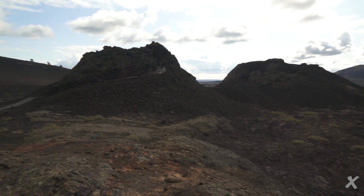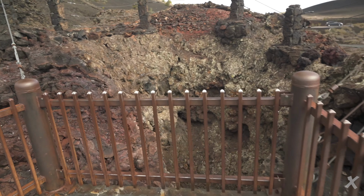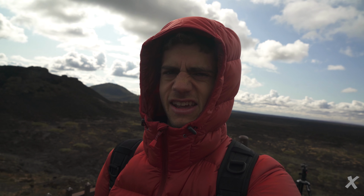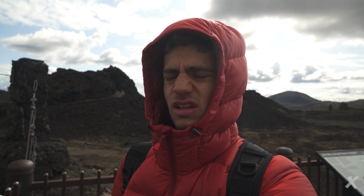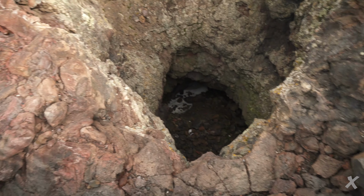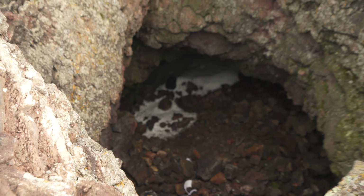All right, so I'm at these spatter cones right now. Look at these things. They're monstrous, and all these fences are around it because so many tourists keep walking around in it, and it just erodes it really quickly because they're so fragile. So you can't go around these things at all. Look at that. You can just see it drop down there. So it looks like someone's hat blew off.